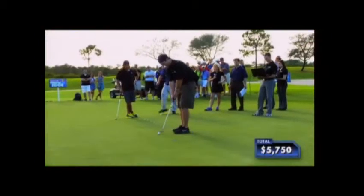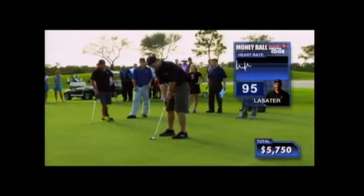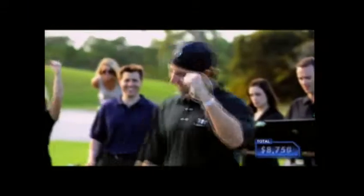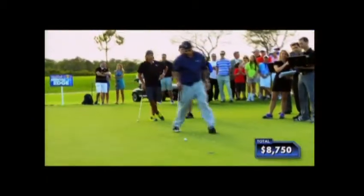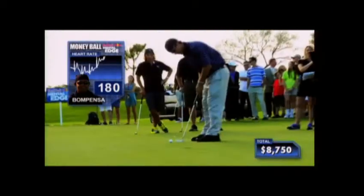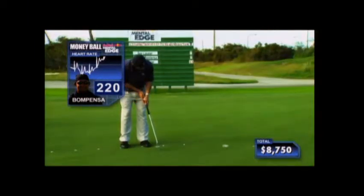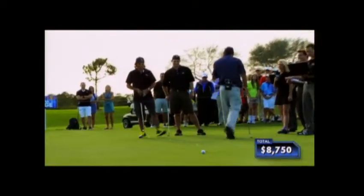Start breathing a little heavier, and you start sweating a little bit, and not really focusing on putting. Unfortunately, there's a lower focus. $3,000! You see guys trying to make it instead of hitting the putt and letting it go in. His heart rate's climbing, climbing, climbing. You've got to be kidding me. He is about to blow out of his chest. Oh! Are you kidding me? So we had to subtract $5,000.